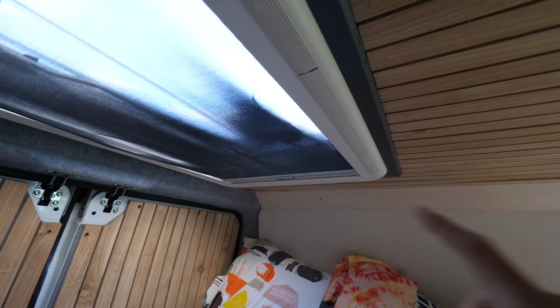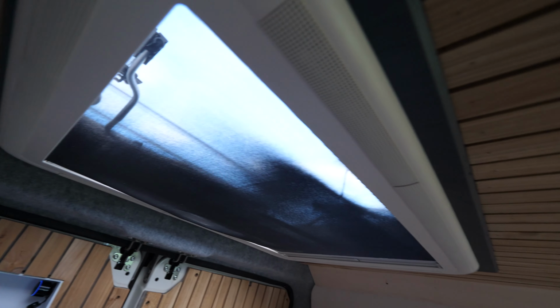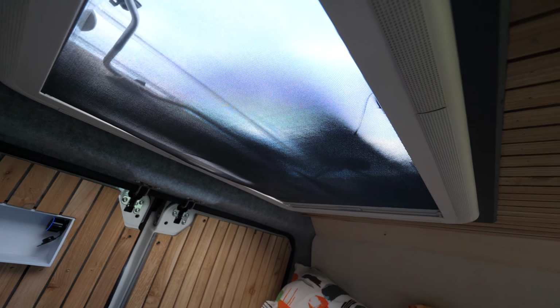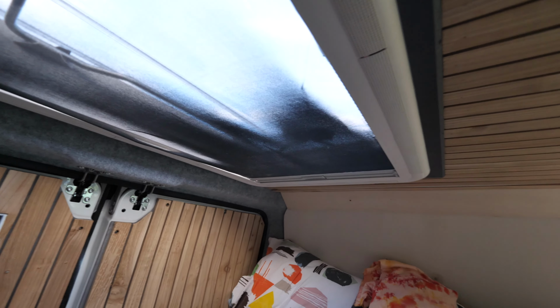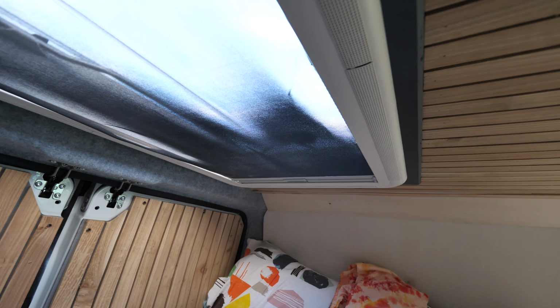Also, something I just thought I'd quickly add about my Hecky hatch. Really love the Hecky hatch. Really chuffed with it and everything like that. I do have a qualm with it though.